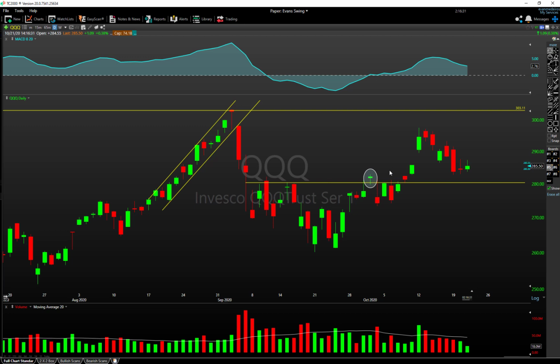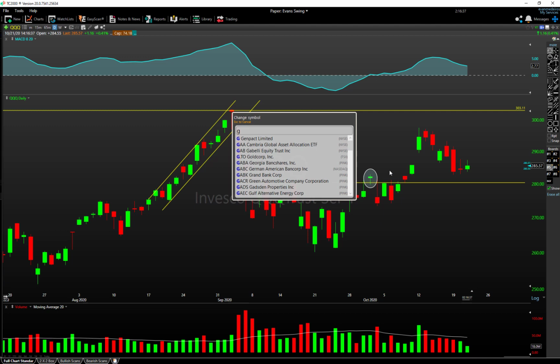So that is first and foremost to take you through some of our technical scans. These are scans that are all available on our website. You can learn more about them. I'm going to just share a couple of them, and then we're going to look at a couple of trade ideas that we currently have on.